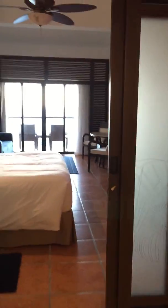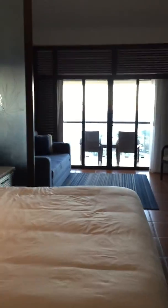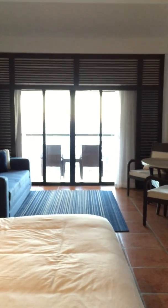So there you have it. This is it, the 1-bedroom ocean view suite at the Hyatt Ziva Los Cabos. Stay tuned for lots more pictures.